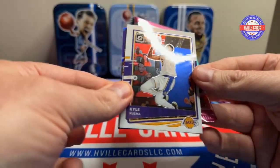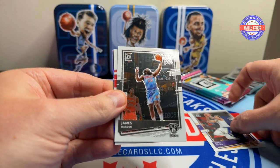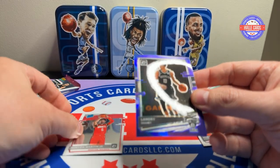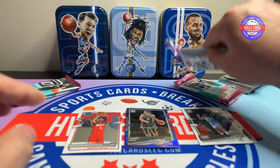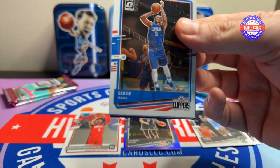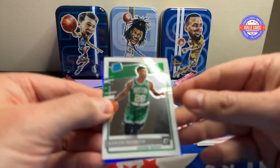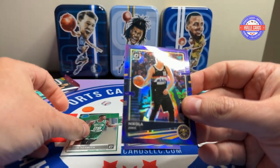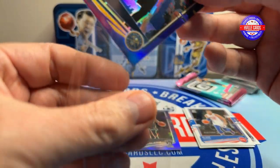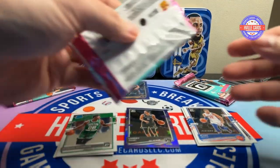Now, I don't know all the inserts for Optic for this year, but anyways. Kyle Kuzma. Harden. Kenyon Martin. And a Landry Shamet. Oh, let's go. Come on, we can pull it. Serge Ibaka. Blake Griffin. Aaron Nesmith. And a Jokic. Purple Jokic. Jokic's always good. All right. Next pack.